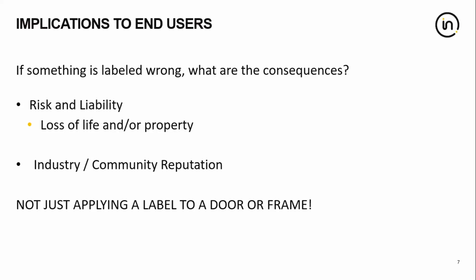At the end of the day, we're not just showing up and applying a label to a door or frame. There's more that goes into it than that. We're trying to tie back an assembly that we potentially label to something that we have historical information on, test data, listing. And on top of that, we're also looking for non-conformances with the door assembly itself that should either be corrected or lead to replacement of components.